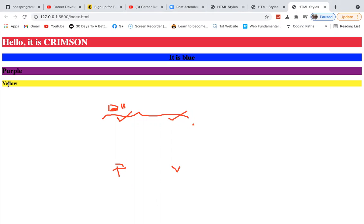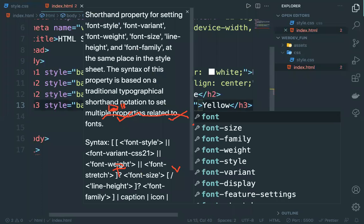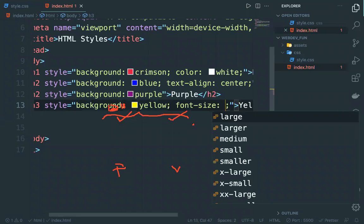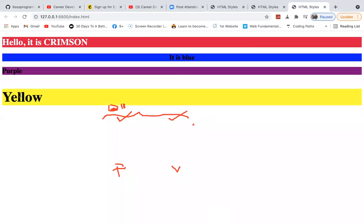And say for example, I want this font size to be bigger than this. How I can do it? I can just go here and say semicolon and say font-size, okay, font-size, say 50 pixel. I hope it will be much bigger than each. Yeah, it is. Okay, fine.